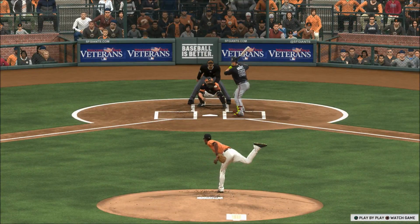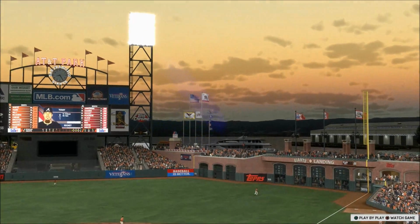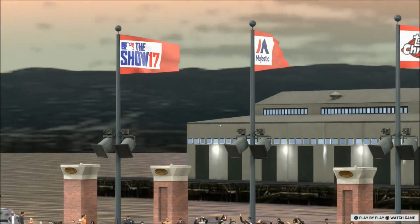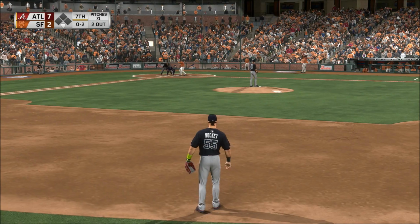Wow, talk about a guy getting hot, right? Hits a bomb, hit one yesterday. Usually when he gets hot, he starts to hit them in bunches, and this could be the beginning of a very Christian Vasquez.